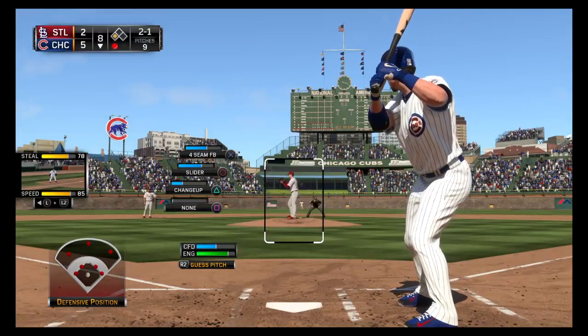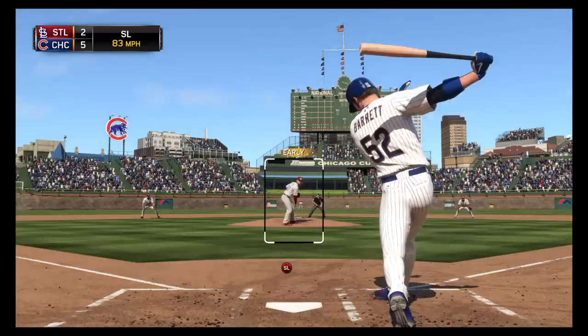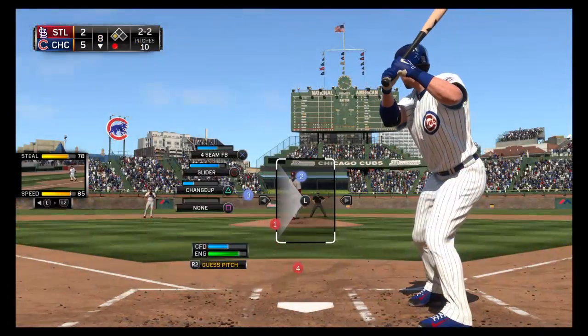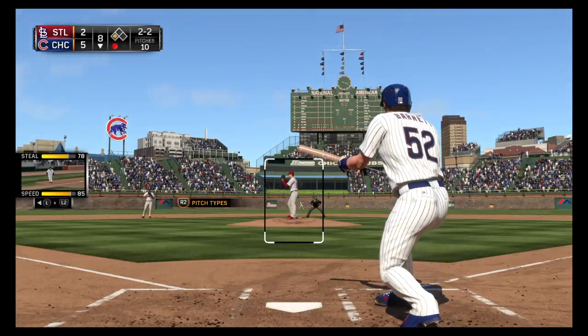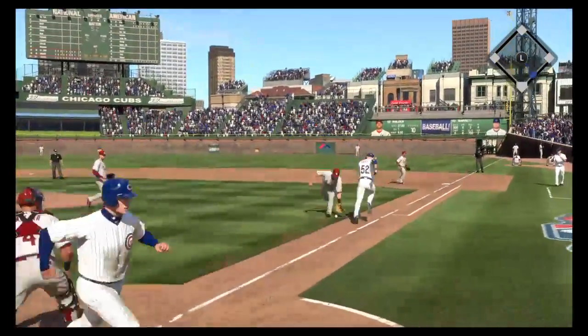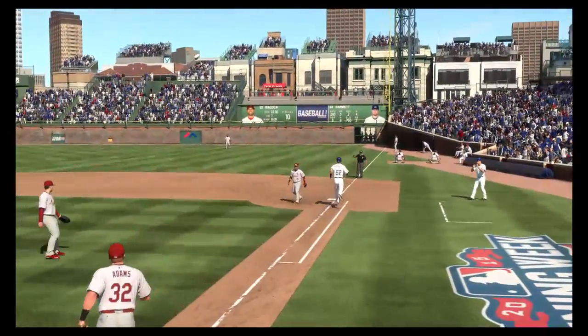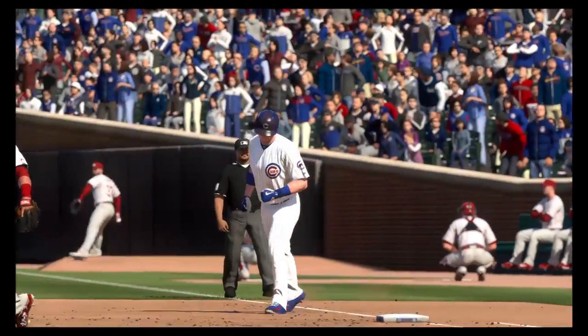Here it comes, 2-1. Oh, textbook slider there, and he's back at even 2-2. And the infield behind him has come in here, but I've got a feeling he's going to try to handle this one himself. 2-2. And the runner's coming home. And they roll the dice with the squeeze, and he gets it down. So they get the out at first, but the run will score on the suicide squeeze.